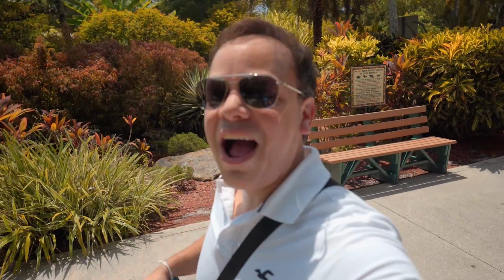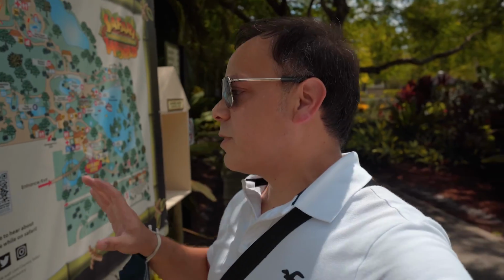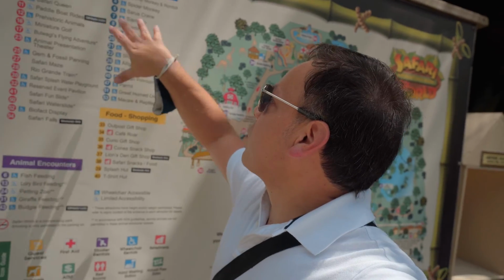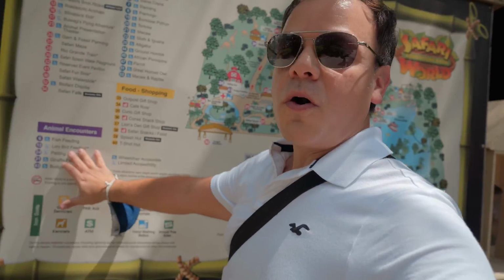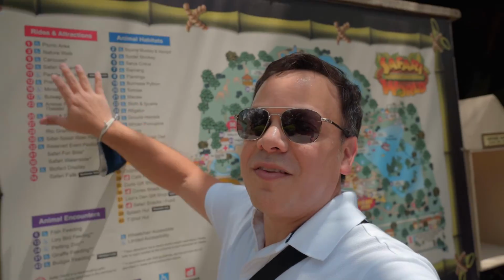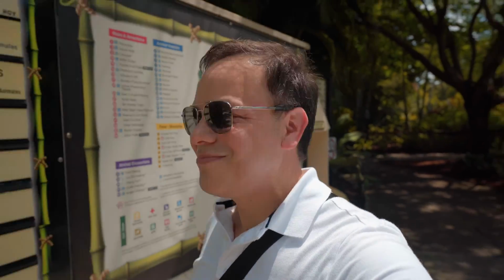Just another hot day here in Florida, but it is such a beautiful day. This is the map of the area. Maybe you want to prioritize, what do you want to see first? Rides and attractions, animal habitats, or animal encounters, food, shopping. It will tell you by numbers exactly where you need to go. Pretty cool. You're never gonna get lost.